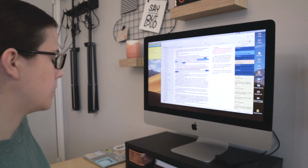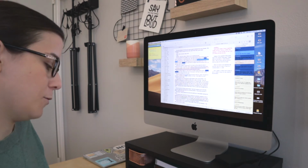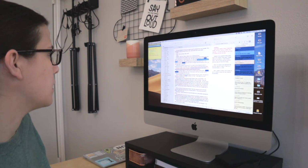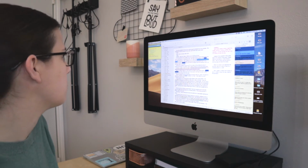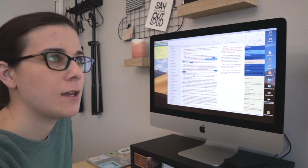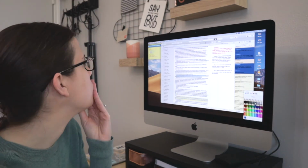Okay, so then character issues. Dark blue is minor characters. Medium blue, cerulean blue, is the main female character, and light blue is the main male character. Did I spell cerulean correctly? Is that how you say it? Cerulean? I think I spelled it right. Wow. Already killing it.